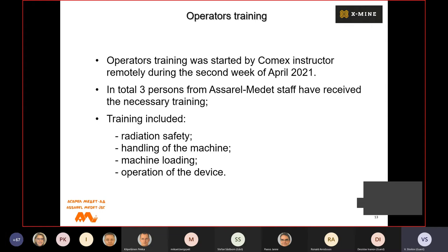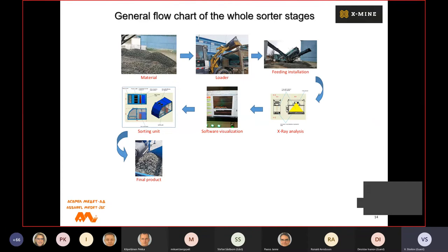The operators training started in the middle of April. At least 3 persons were trained in radiation safety, handling of the machine, machine loading, and operation of the device. In this slide, you can see the general flow chart of the different stages, from the very beginning, from the stockpile of the material, to the final product.